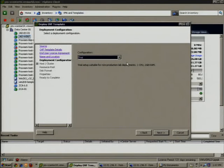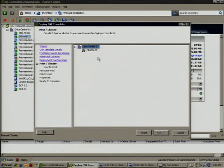You've got a trial, suitable for up to 50 users, 1 virtual CPU, 2 gigs of RAM. Mid-size deployment, handling up to 500 users, 2 virtual CPUs, 4 gigs of RAM. And we can go to a large deployment for the appliance, 1,000 users, 2 virtual CPUs, 8 gigs of RAM. Obviously, your mileage will vary. If you have very unique or specific requirements, at the end of the deployment wizard is when you can go back and adjust the configuration if need be.